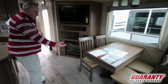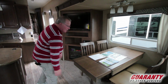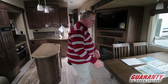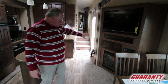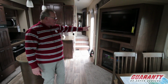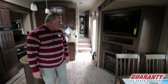Rather than a booth, you have a standing dining room table and chairs. It does extend out. There is a leaf underneath there, just like that. So you can move your chairs further apart and not be elbowing each other. Nice feature. Really like that. Nice and easy to put away too. Really nice entertainment center with nice electric fireplace. This will run you out of here if you let it. Nice big TV. You have an AM/FM CD player. The CD player also doubles as a DVD player for your television.